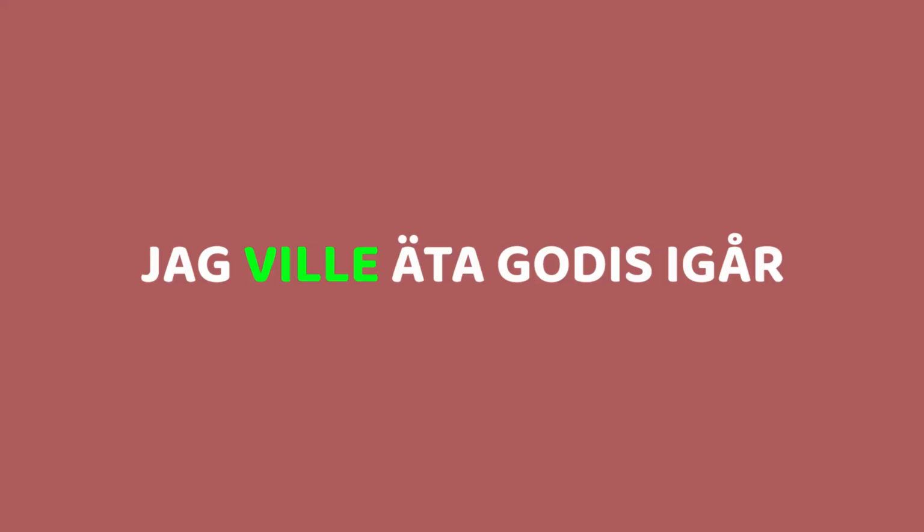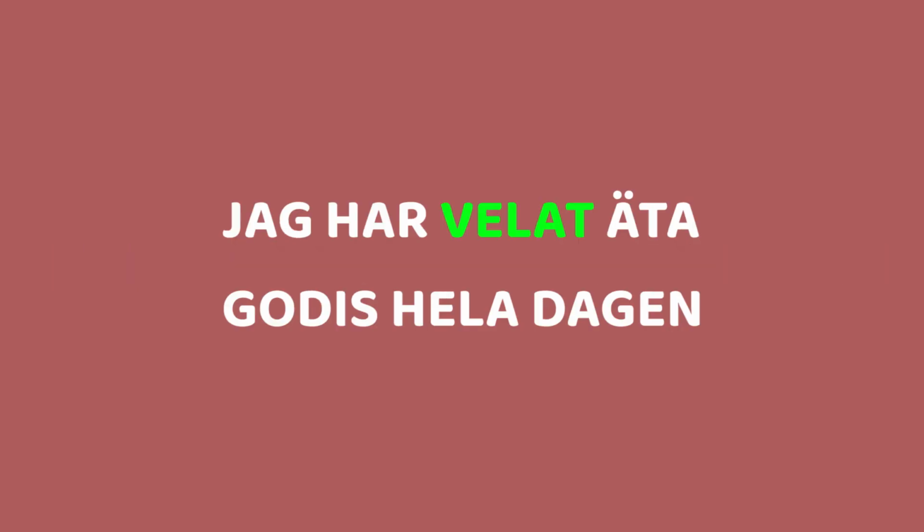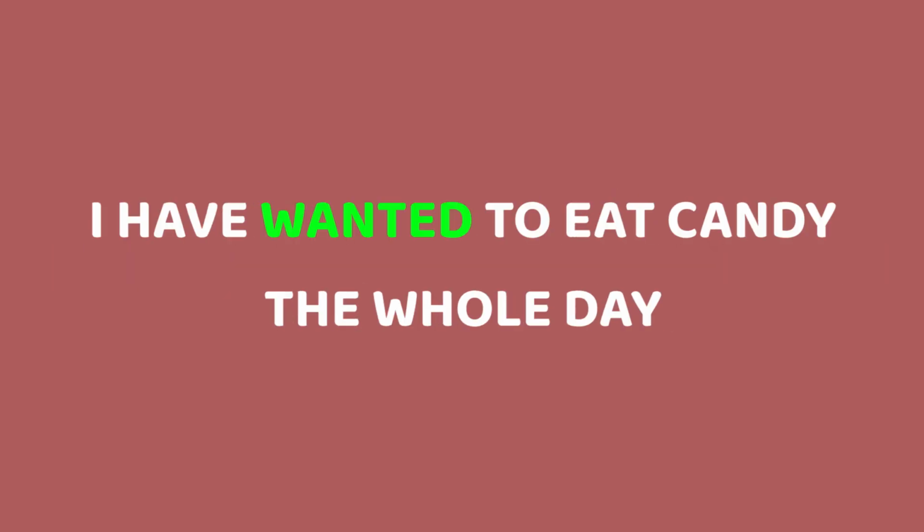Let's look at how we say vill in the past. Jag ville äta godis igår. I wanted to eat candy yesterday. Jag har velat äta godis hela dagen. I have wanted to eat candy the whole day. So, this was our first introduction to hjälpverb, helping verbs.